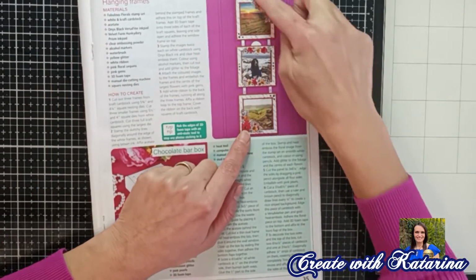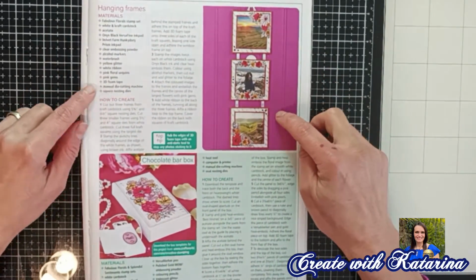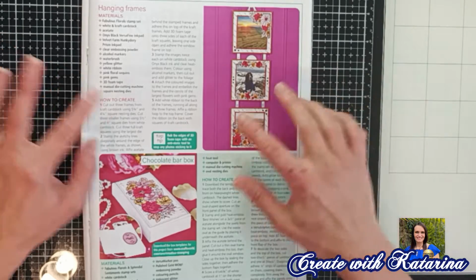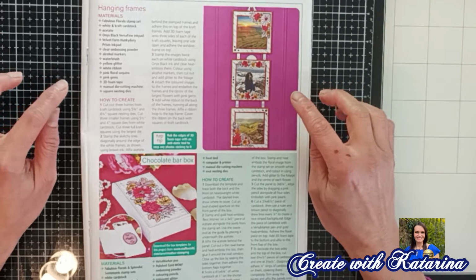So the second make that I have here is the hanging frames, and this one is definitely my favorite. I do have a photo of this one to show you. I will insert it in this video somewhere. And I think it looked so gorgeous.